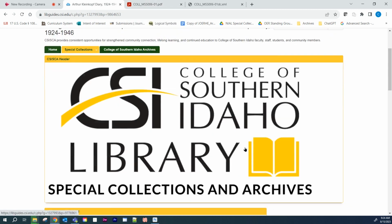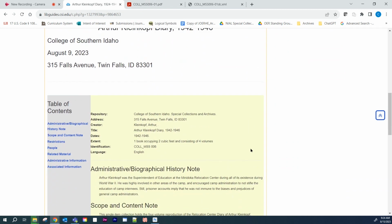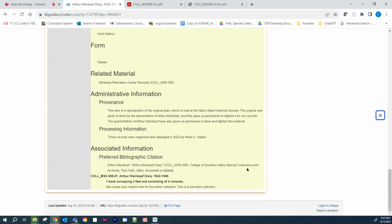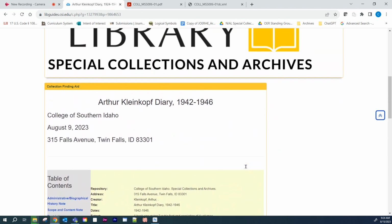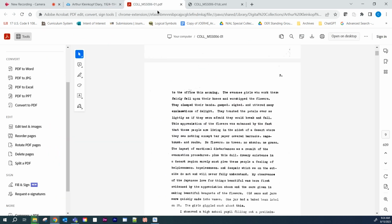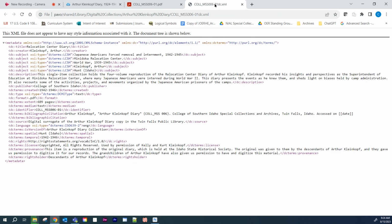Now, it would be strange if you had the same metadata, the same record for a physical item as you do for a digital item, and that's where other types of metadata come in. I told you last week that this is called EAD metadata, encoded archival description. For digital items, such as this digitization of the diary, we have another version called Dublin Core. Prepare to be amazed. So this is an XML version of the metadata.